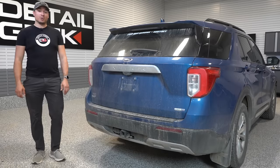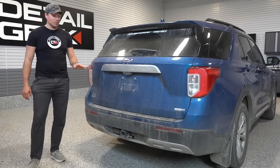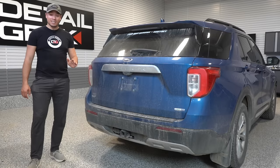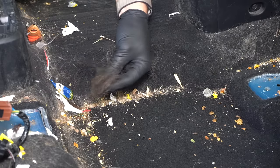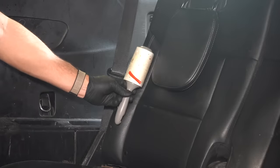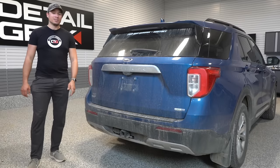Hey, what's going on, guys, and welcome back to another Disaster Detail. Now, today I'll be working on this 2021 Ford Explorer, and while the exterior isn't all that bad, the inside is packing a major punch. From dirt to garbage and all the way to giant hairballs, I'll be pulling all kinds of nasty things from this vehicle in the pursuit of making it look brand new, so stay tuned.